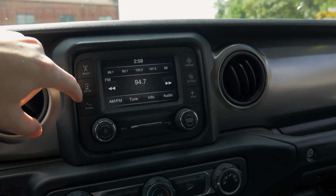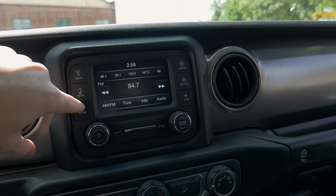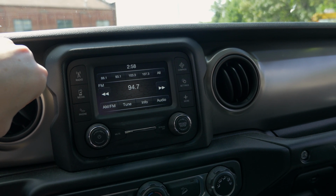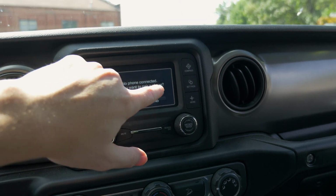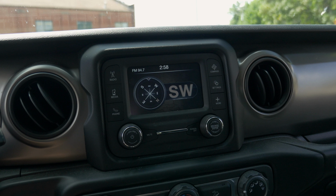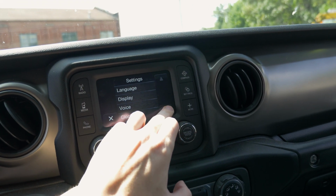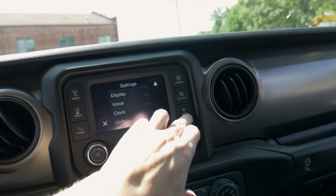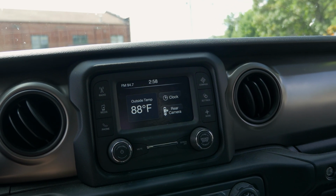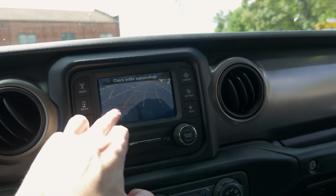You can check out your media. It's very slow to respond, as you can tell. Don't want to pair a phone. You have a compass, which is just a nice big compass. Your settings for it. Simple to use. And there's a more option over here, which you can just turn on the rear camera without having to be in reverse, which is nice.